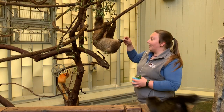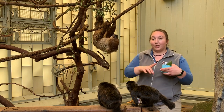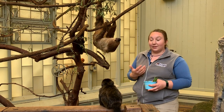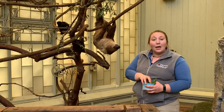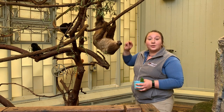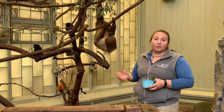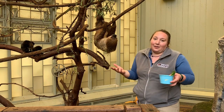So this is a climate-controlled area, meaning we're able to make sure that the humidity and the temperature remain the same throughout the year. And that's really important for Oliver and all of the other animals that live in here, because they are found in tropical environments in their natural habitat. And Fresno, while it's very warm, is also pretty dry. So the humidity in here is much higher than outside, and that allows his skin and his fur to remain in really good condition and doesn't give him that itchy, dry skin that a lot of us experience in the winter.